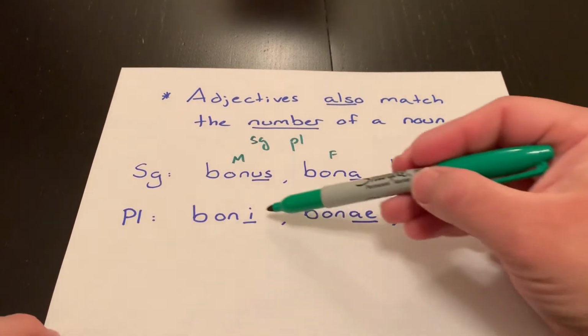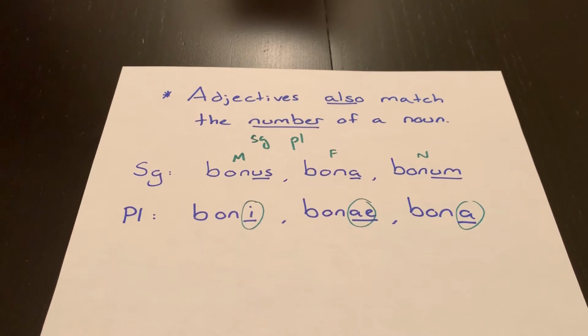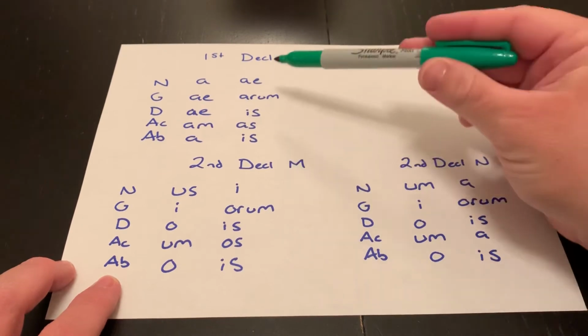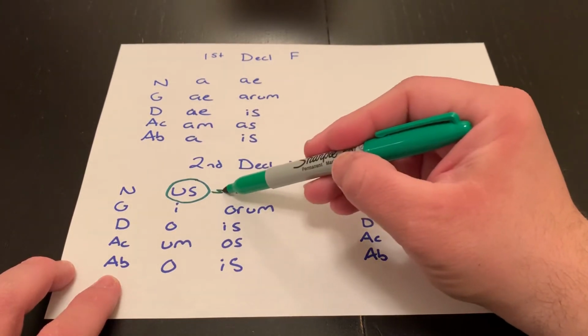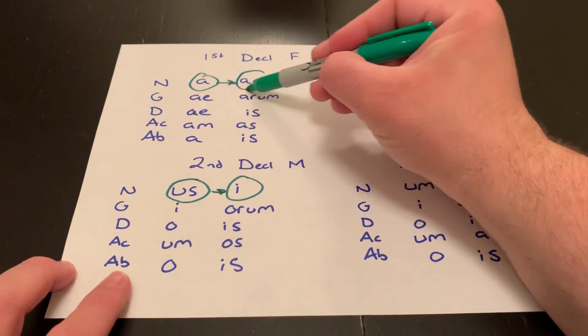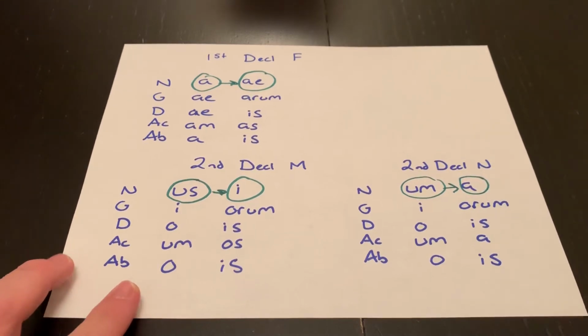Now you might be wondering, where are these endings coming from? Boni, boni, bona. That is just going to come from your first and second declension endings. Remember that 2-1-2 adjectives use first and second declension endings. So if we look at first and second declension endings, it always starts with masculine. Remember they're listed as 2-1-2 adjectives. So bonus is singular, its plural is boni. Bona is the feminine singular, the feminine plural is boni. The neuter singular is bonum, the plural is bona.